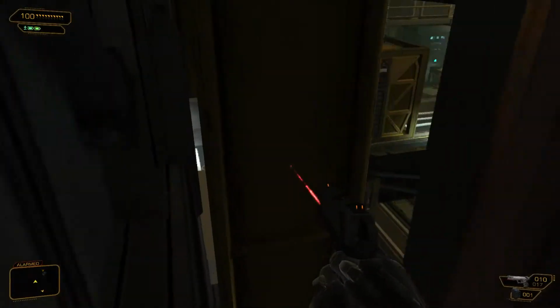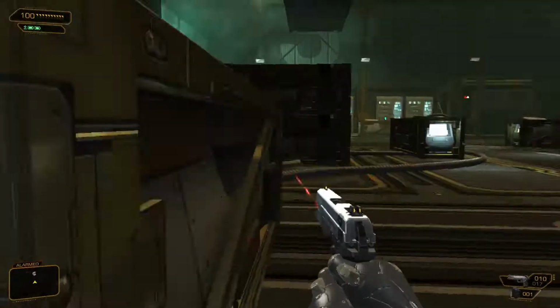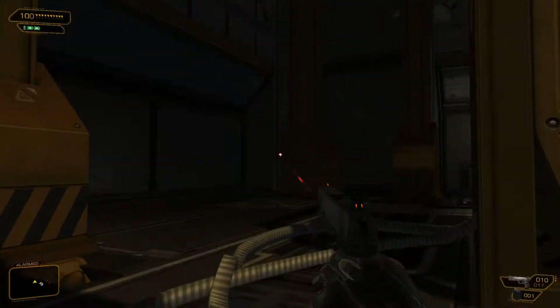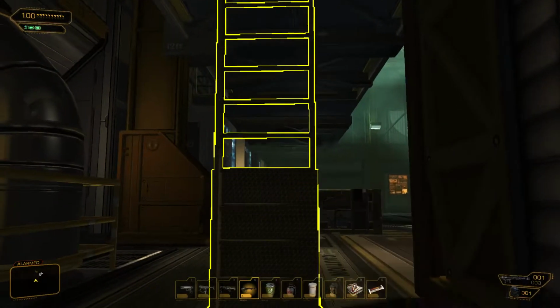Alright, now that turret can't see me. Oh no, where did I go? Well, I guess that works. Either way, these guys don't know where I am anymore, and I'm behind the turret. So all is well. I still haven't used this rocket launcher even once.